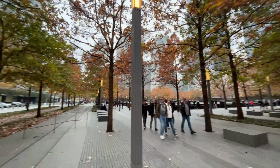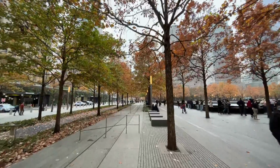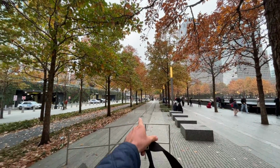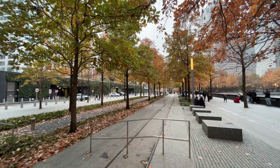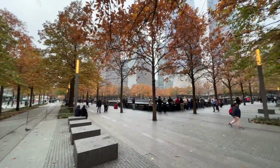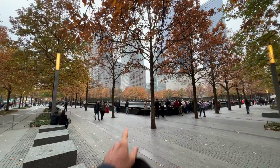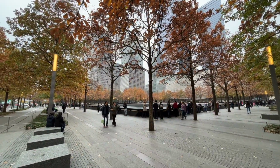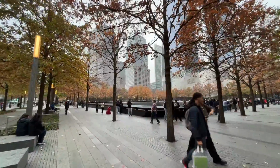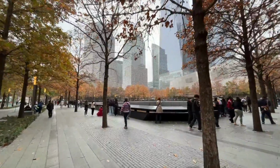So what do you guys think of the wide angle camera lens? Hopefully it's picking up quite nicely. This looks quite beautiful here with all the leaves falling off the trees. And look at that backdrop. You see all the leaves changing colors on the trees. It looks really beautiful behind the two reflecting pools.